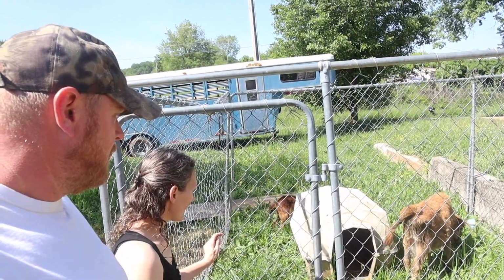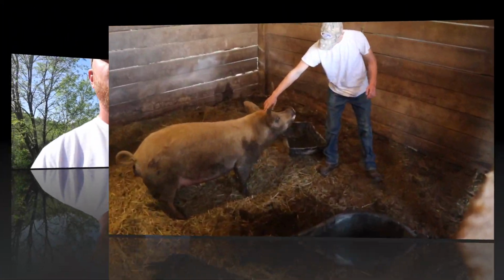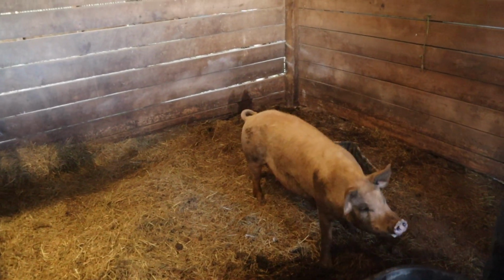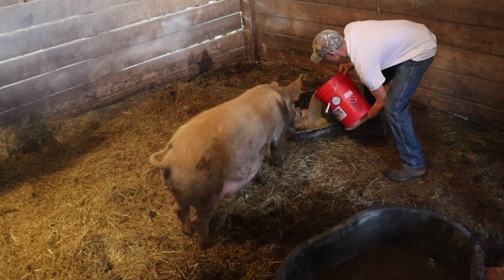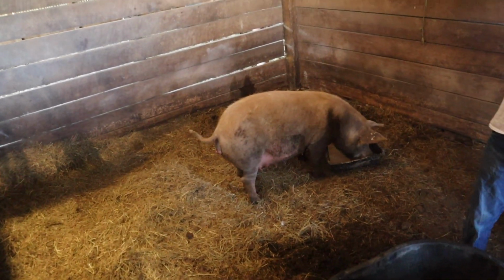Yep. All right, let's go check on the pigs. Here's Mama Pig. Mama Pig has not had her babies just yet. She's getting bigger and bigger. Closer for sure. Don't give her all of it, buddy. Just a little bit. All right, that's good. I think she's there.